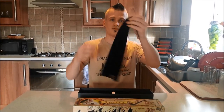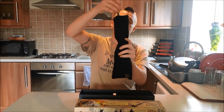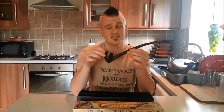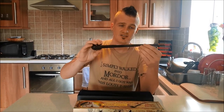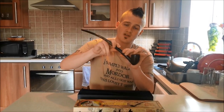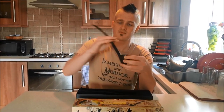Comes in this cool pipe sock. And here it is. Now while this pipe isn't actually as accurate as my Davidson Pipes Gandalf pipe, it's probably one of the best quality pipes in my collection. It's got a perfect finish on the wooden stem. Really nice quality briar bowl with some lovely grain in there.